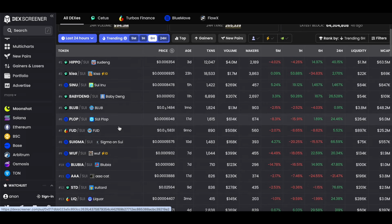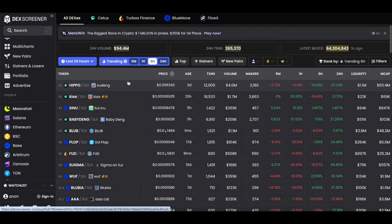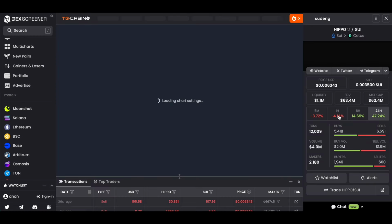So DEX Greener remains the best place to find meme coins that are established, and obviously look at those charts and copy those contracts. So if you do, let's go into Hippo, for example, come over to the site. It has all the details. It has a contract up the top.